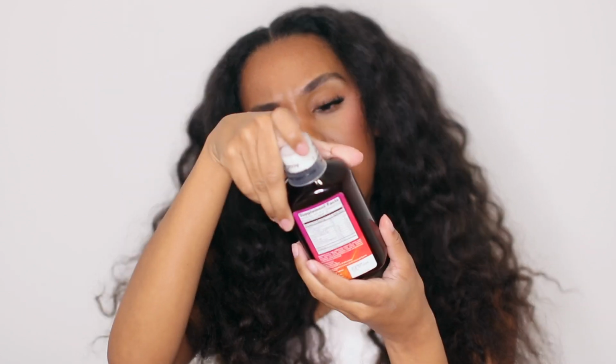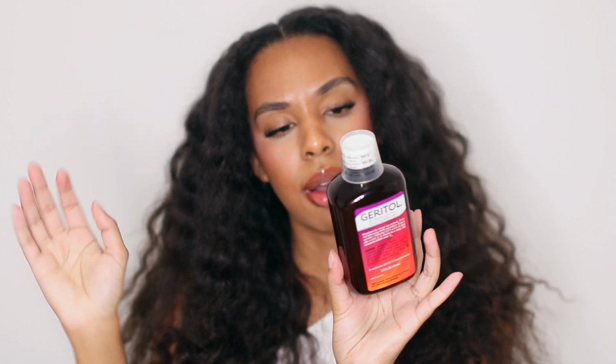Ingredients are very similar, but I did notice that the Floradix has more natural ingredients and herbs in it. So this has carrot root, stinging nettle, hibiscus flower, I can't see, I need glasses, wheat germ extract. It has a lot of great ingredients versus the Geritol. I don't see any herbs in here at all. So honestly, I think it's just a preference thing. I do think the Floradix is the healthier option.